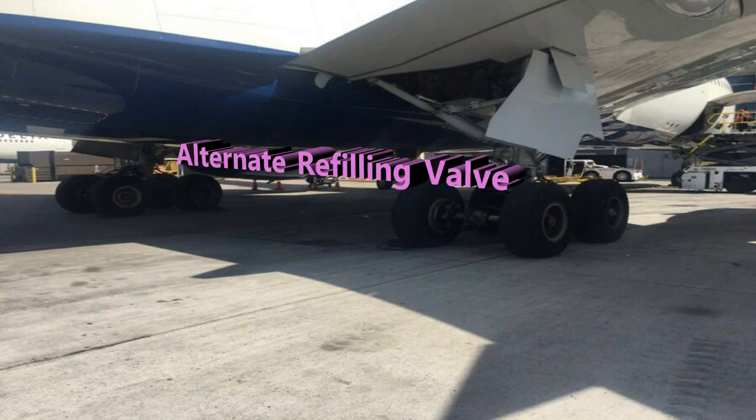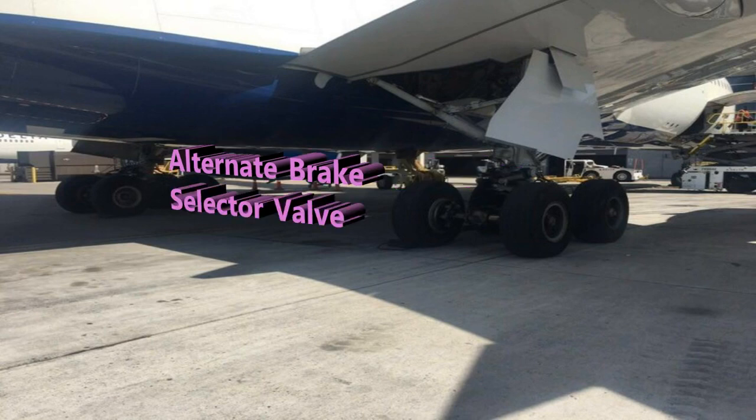You also have an alternate brake selector valve for each wheel group. That's going to open so that it can connect the hydraulic supply from the accumulators to the servo valves, but this time not the normal but the alternate servo valves, again to isolate that braking circuit when the alternate braking is not being used. So you have a lot of isolation functions going on with these circuits. So we have the normal braking circuit and the alternate as well.